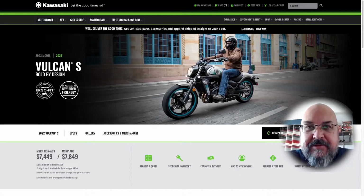One of the things I liked about seeing each year with the Vulcan S is they do introduce new colors each time. Usually the Vulcan S Cafe gets a particular color, and then the non-Cafe, the regular Vulcan S, ends up getting a choice of usually two colors, and that continues. So there are a couple of new color choices. As with most model year changes, there are a couple of changes to the MSRP pricing.